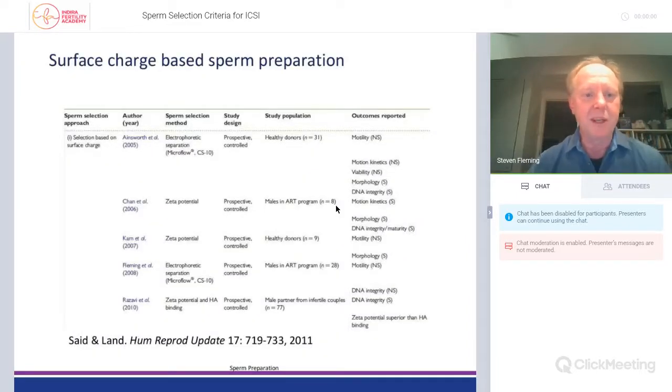Now, other methods have been used, and one that's been popular is to use the phenomenon of the surface charge on the sperm itself. And you can see there's a number of studies that have been performed, either using electrophoretic separation or employing the so-called Zeta Potential, in other words, the negative charge on the external surface of the sperm. And varying outcomes have been reported, some which are not significant and some which are significant.